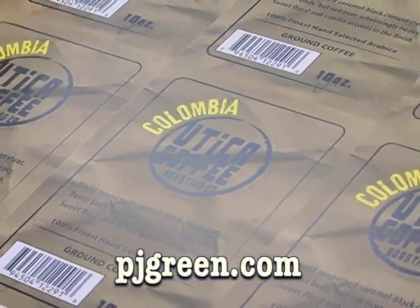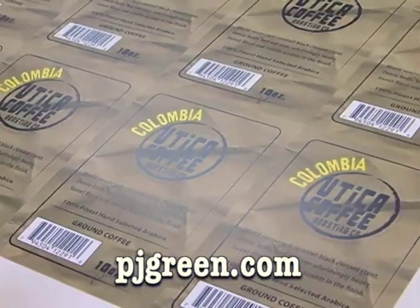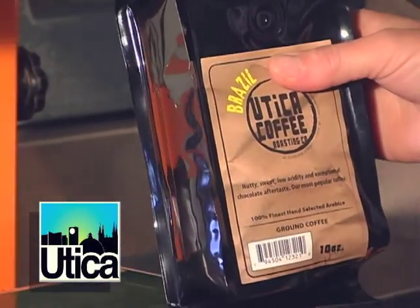High-end digital printing. The quality of printing is outstanding. It's equal to or better than offset printing. Most people can't tell the difference, and it's wonderful that you can print on the different substrates that we print on for Frank, which is this high-end synthetic material that's pressure sensitive.